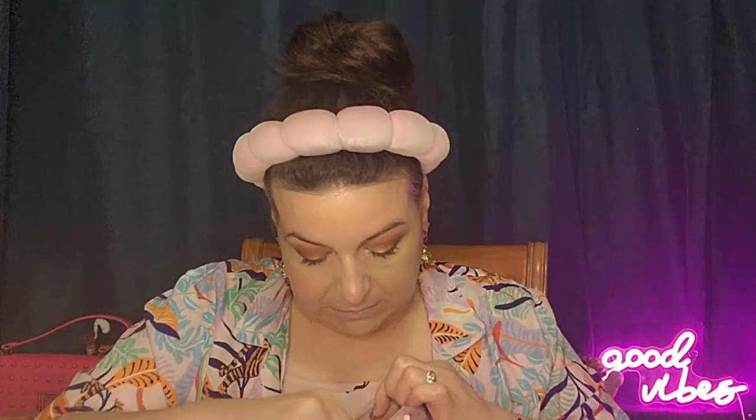This is like a color correcting powder. Has those 4 colors in it. Okay, so I've been using this brush from my to-go bag. So we're going to just use it all over.